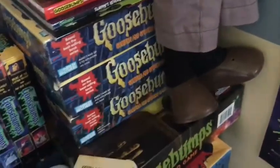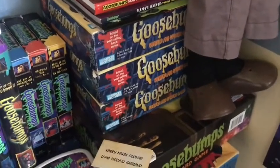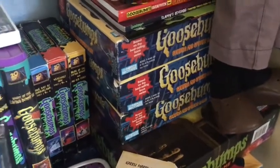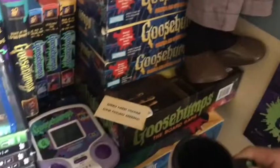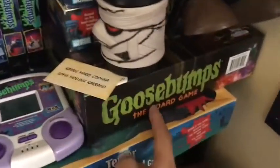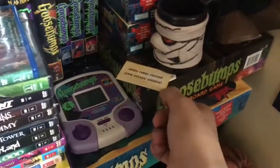I have three copies of the Goosebumps Shrieks and Spiders games, one of which was given to me by Goosebumps number one Aussie fan, and he also sent me this Goosebumps Mummy mug, which is pretty cool. I have Goosebumps the board game right here, and the Goosebumps Terror in the Graveyard game. I have this Goosebumps electronic game. Unfortunately, it doesn't work, but it's the only one I could actually find.